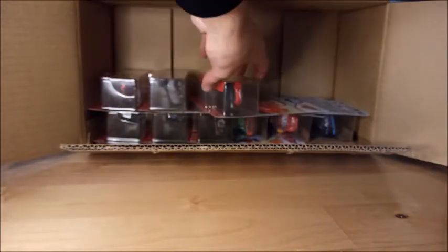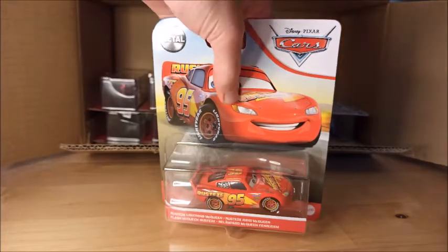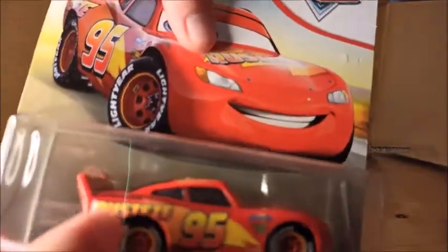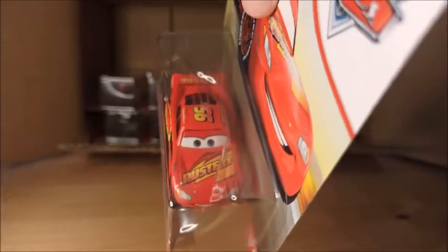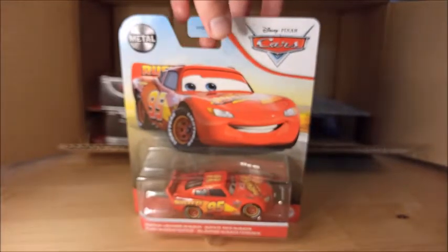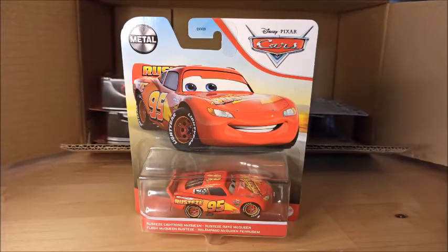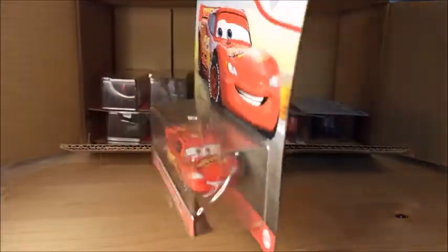And now we can continue with another release that has had quite a lot of issues. Rusty's Lightning McQueen, but this one is pretty popular. It has been the most popular Cars 3 variant of Lightning McQueen, and I think it's because of his nice looking design. So you have this bold Rusty's name here, and this pretty classic logo on his hood with the typical Lightning McQueen flash, and I like this one a lot. So I'm happy they decided to do him in all of the 2021 cases instead of another Lightning McQueen because he is quite popular.